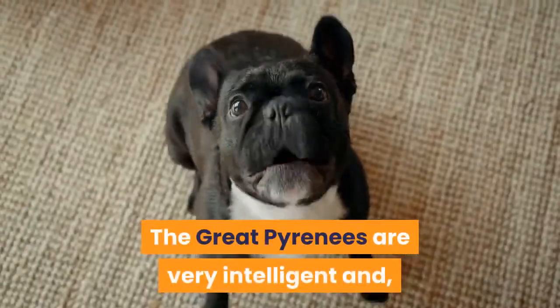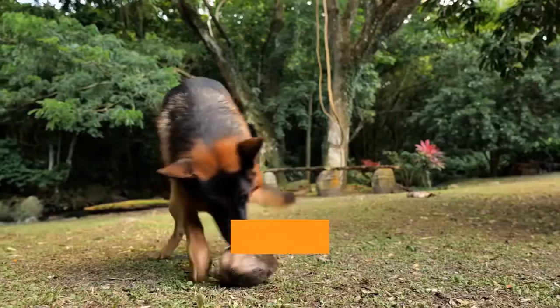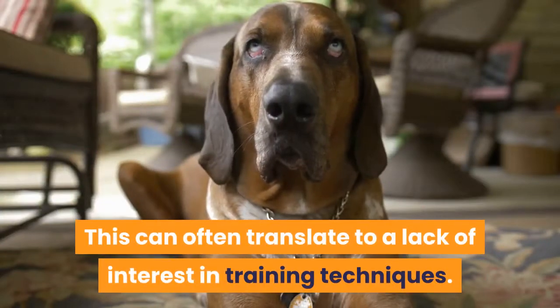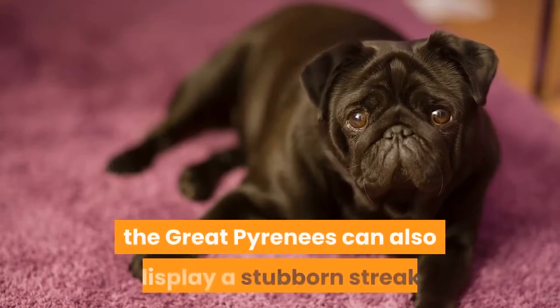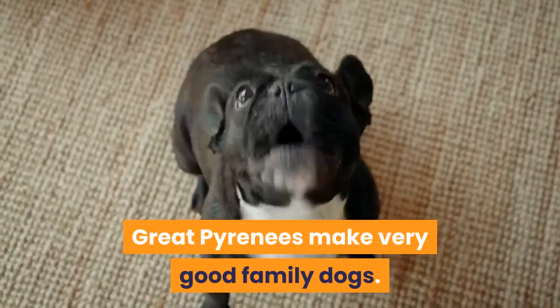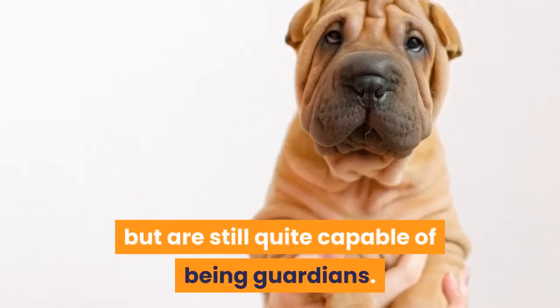The Great Pyrenees are very intelligent and, unlike many other breeds, have been bred to be independent. Thus, they are used to working with very little guidance. This can often translate to a lack of interest in training techniques. In some instances, the Great Pyrenees can also display a stubborn streak. Great Pyrenees make very good family dogs. They are quite mellow companions but are still quite capable of being guardians.